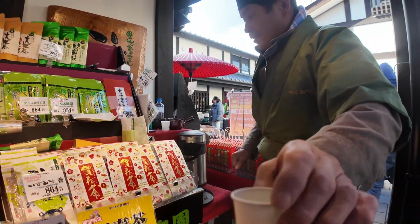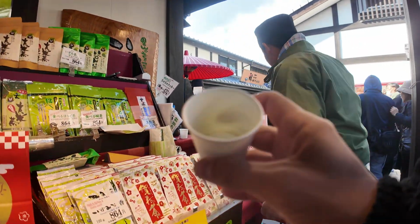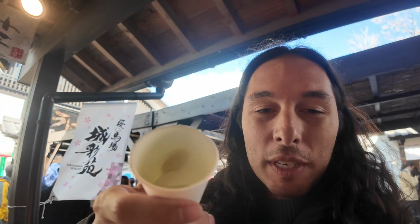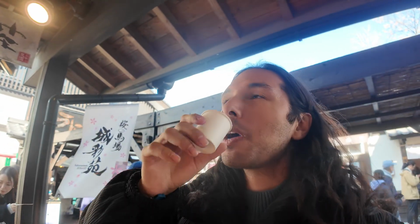Oh, どうもありがとうございます。Oh, I got some green tea for free. I was just checking out the matcha and he gave me some green tea for free. Very nice of him.